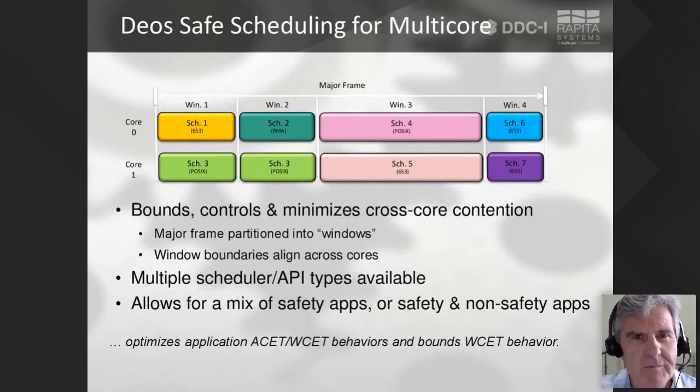A simple example: you have a serial device output that you execute in core 0 on window 1, and then you execute that output again in core 1, window 2. You've separated them in time, you've separated them by cores, you are controlling the resource contention in use.